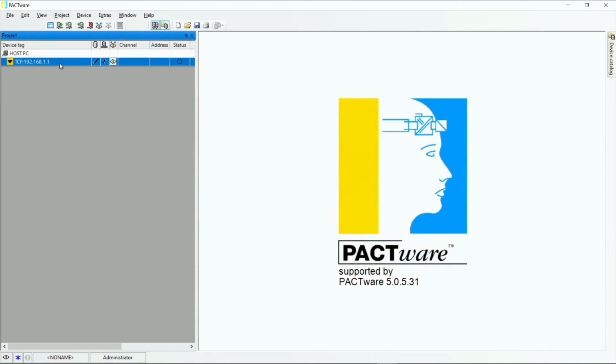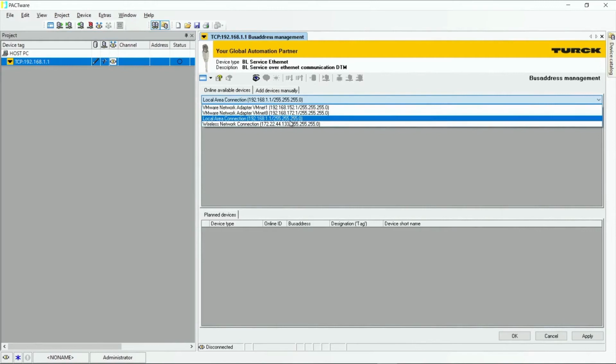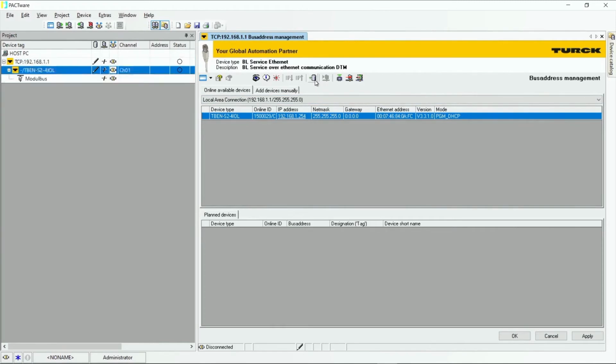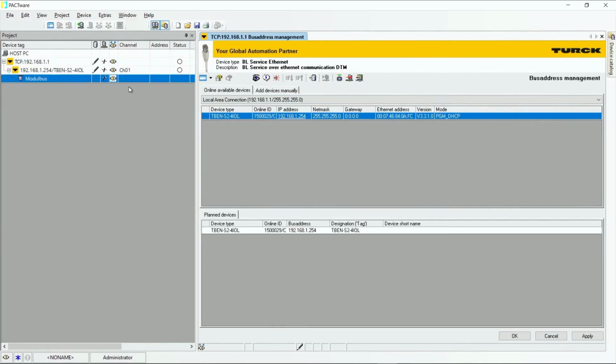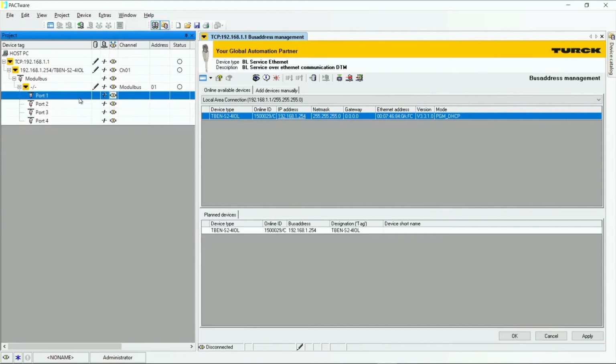Good, it was added. I double click and I get this window. I will make sure that I have the right network adapter, and then I can search for devices. I find our IO-Link master. We will add this device to the project. You will see it on the left of the screen with its 4 ports. And remember, we have the sensor connected to port 1.